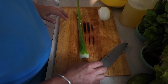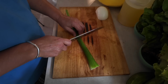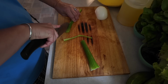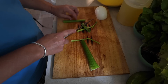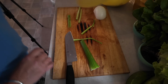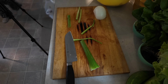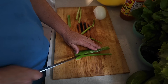So I've got my workstation reset, got my board and my knife cleaned up, and we're going to start putting together this chicken salad. My basic ingredients are onion, celery, garlic powder, a little cayenne, a little apple cider vinegar, and Duke's mayonnaise. And that's basically it, with a little salt and pepper. I tend to chop the onion and the celery up pretty fine.